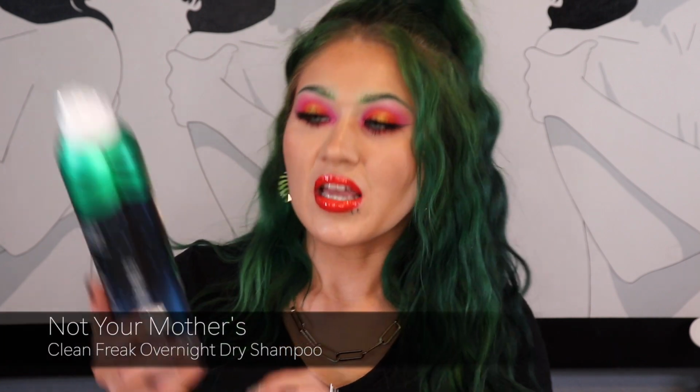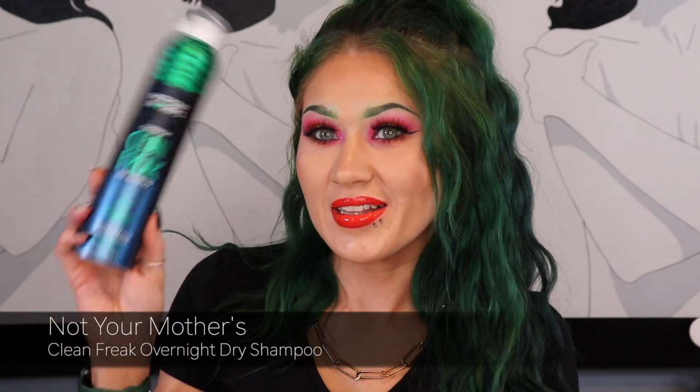All right, next is hair care. Just like skincare, there's only one product. And I don't know how long this product existed, but it's a product that I found over the summer at H-E-B. And that is Not Your Mother's Overnight Clean Freak Dry Shampoo. I have a lot of hair, okay? I don't have hair extensions. This is all mine, okay?